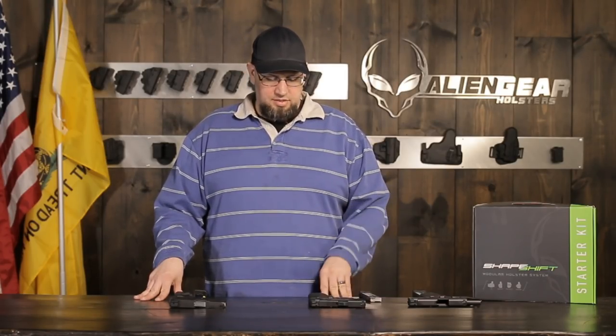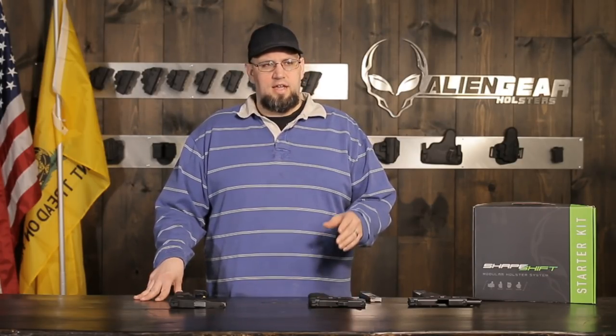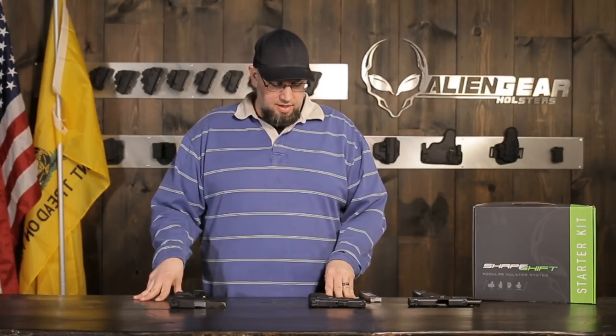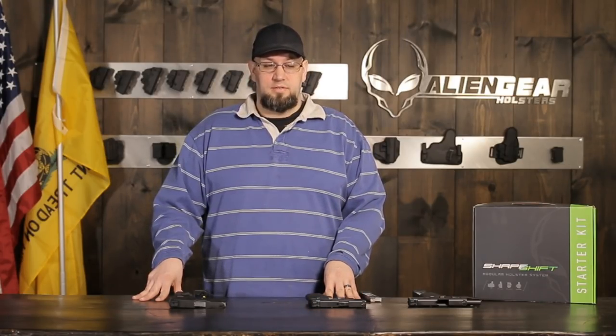You add an Apex trigger kit, you can upgrade, like I mentioned, the sights, you add a threaded barrel if you want to use a suppressor. There are a lot of lasers out there for it, all kinds of stuff. There's a lot you can do with a Shield as far as adding aftermarket accessories.